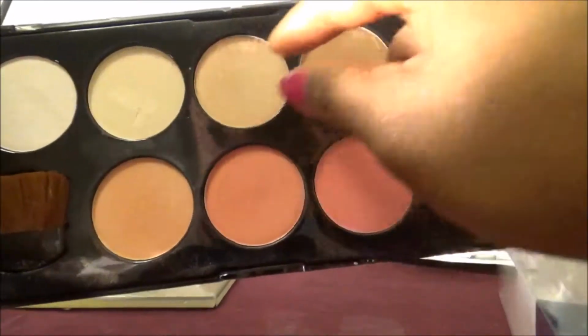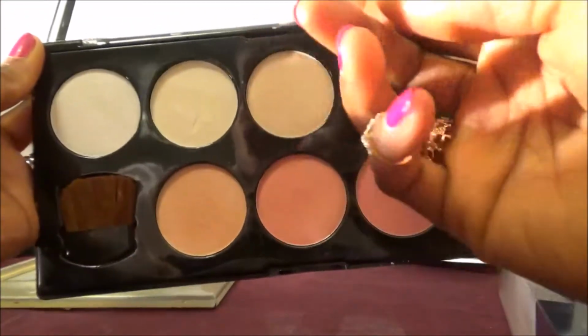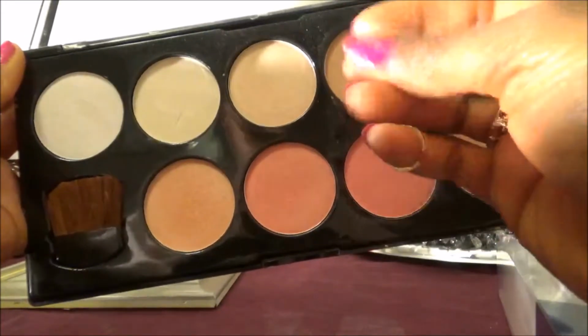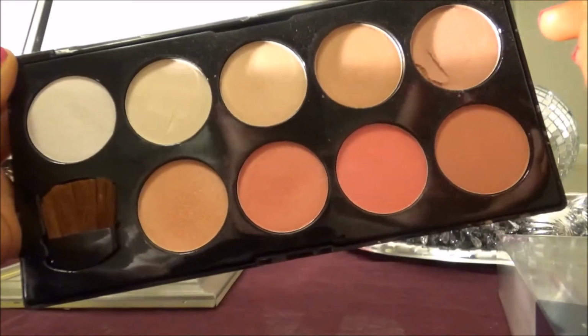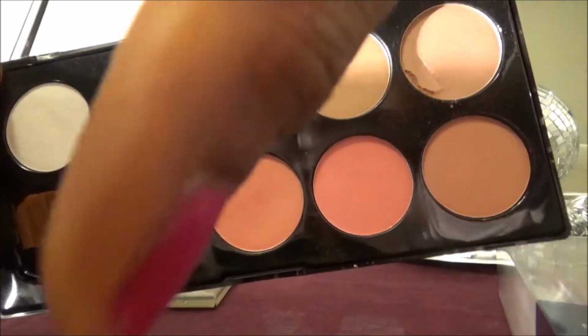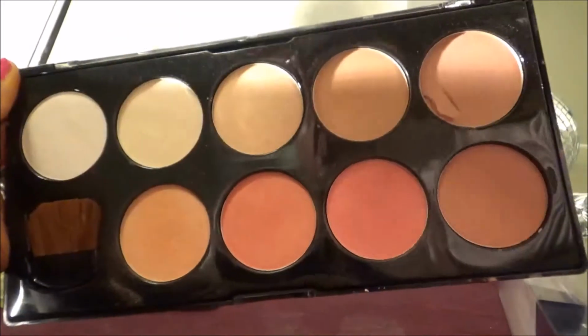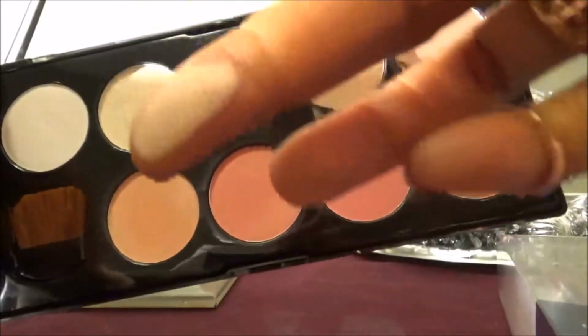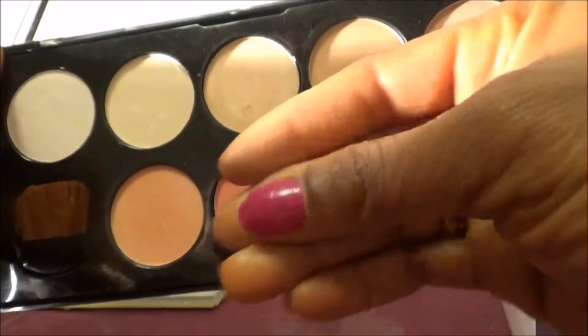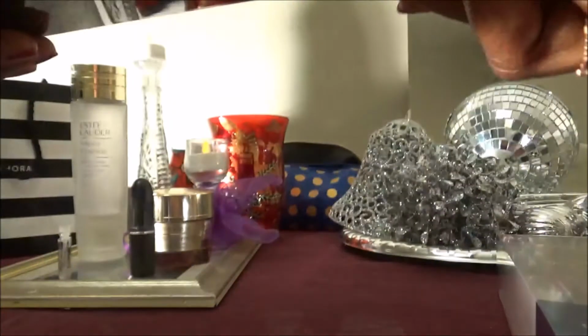And up here, all these colors, I just use them as my highlight colors. I don't have any more room on my fingers, so I could have swatched it for you guys, but I ran out of room. I'll use my thumb. Let's see how that goes. Okay, I'll do it with this finger and see. Yeah, see that highlight? Very pigmented, and it's not chalky. It doesn't just fall off. It looks very creamy and nice. So that's one of my favorites there.